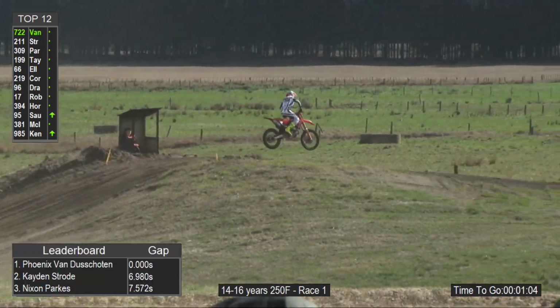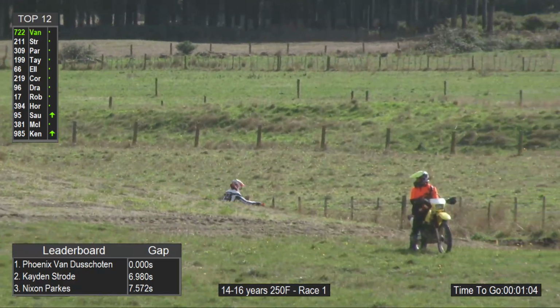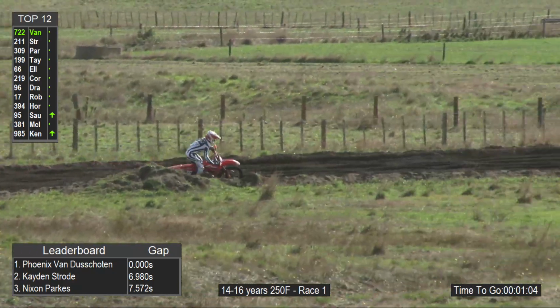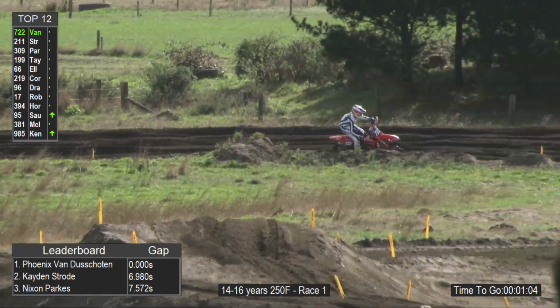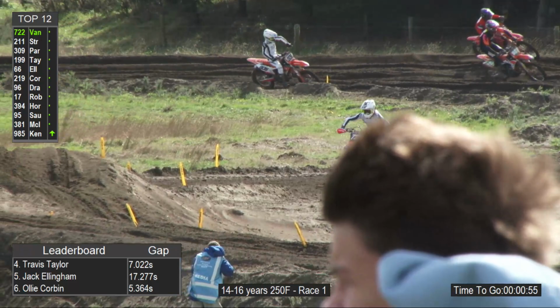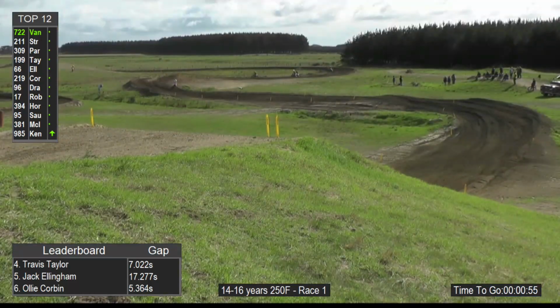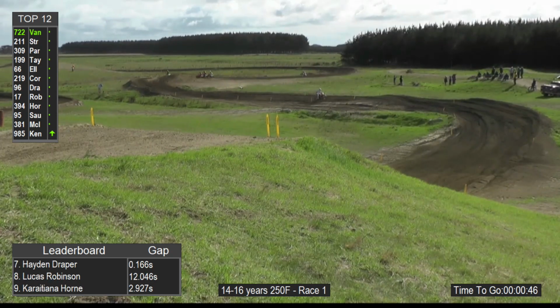Well, well. 17 up over the top for Lucas, chased along by Karaidiana. So Lucas was in at 8, dropped I think to 9. Karaidiana still here at 10. So here's your top 10 to go past, doing an extra lap as we're looking back to the next.